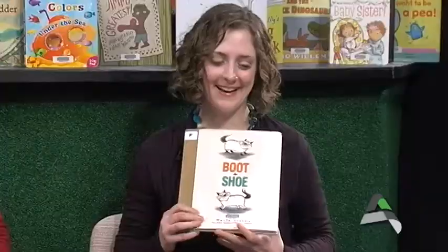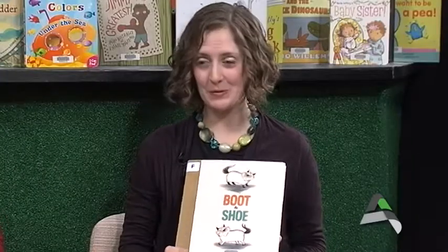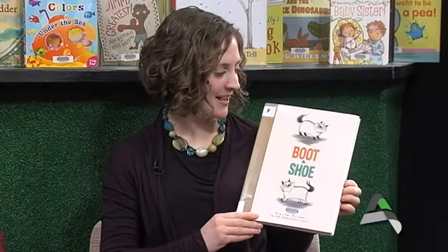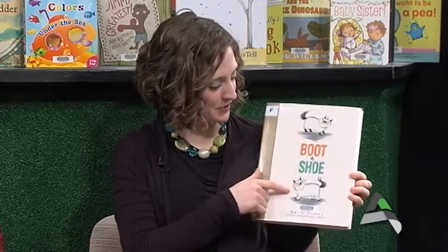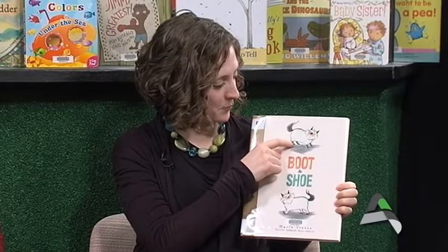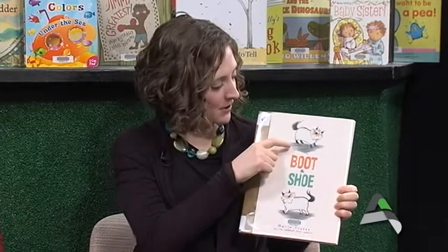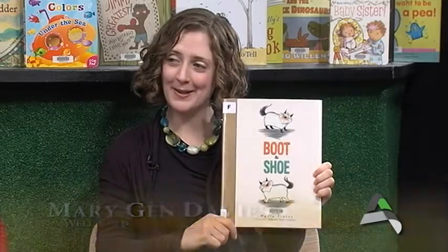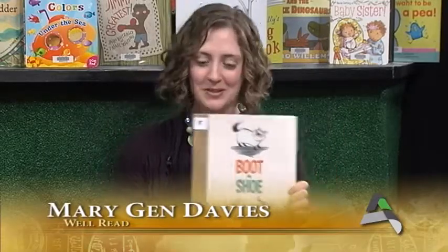Well, since we're on an animal theme, Boot and Shoe is adorable. This is by Marla Frazee, and this is a story about Boot and Shoe, and they're named Boot and Shoe because they're little prints, they're socks as we sometimes call them. Boots are a little bit higher and shoes are a little bit lower, so that's how they got their name, which I think is just adorable.